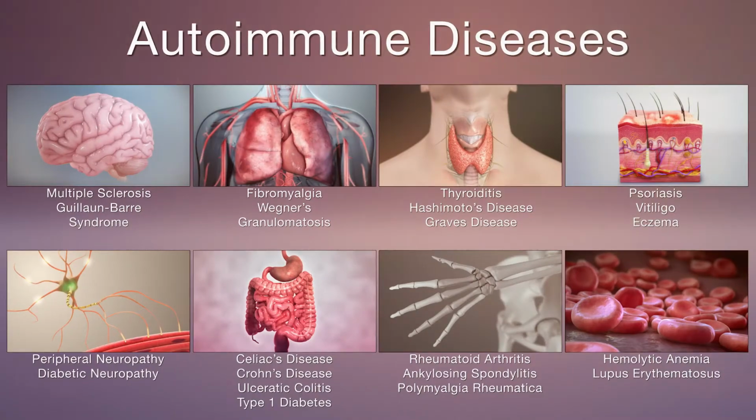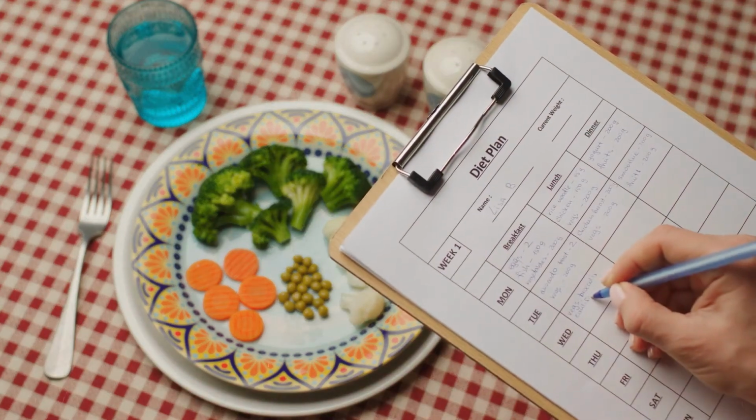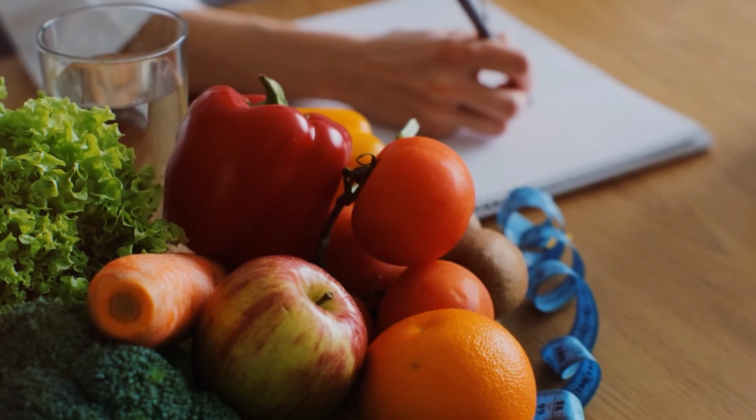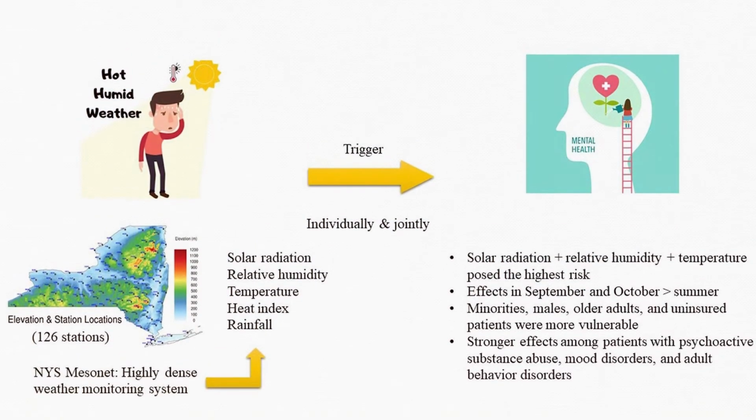Individuals with lupus or other autoimmune conditions may find it beneficial to keep a food diary, documenting their meals and observing how they feel afterward. This practice can assist in pinpointing any specific food triggers that may exacerbate symptoms.